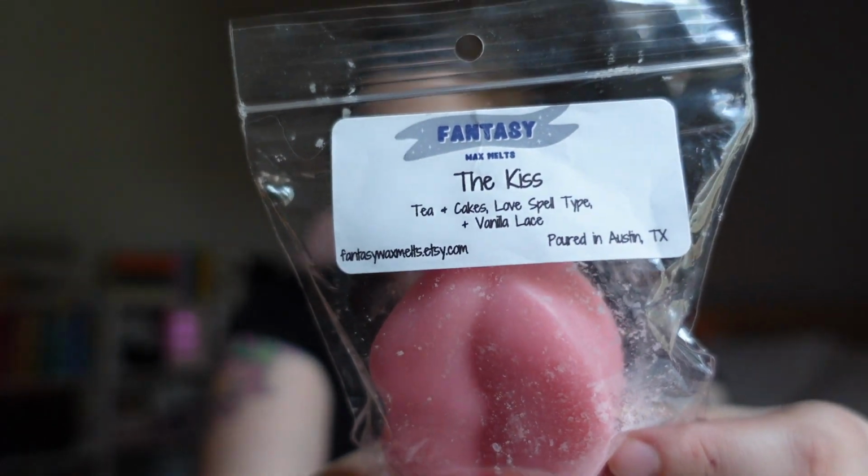I was a love spell girl back in 8th grade in 2008 and on, and no, I was in 9th, whatever. And there's also a really cute bug outside. It's green. Whoa, I wonder what that is.